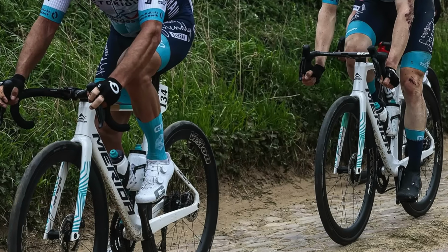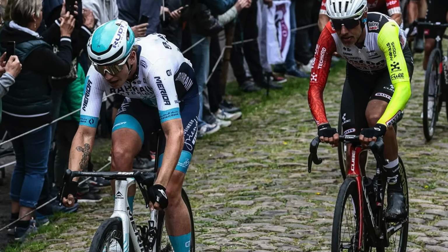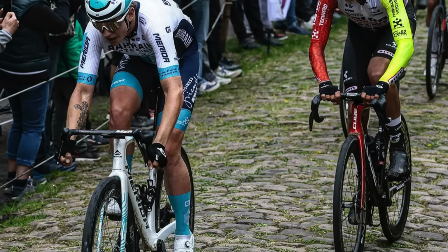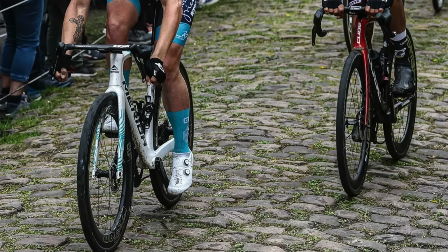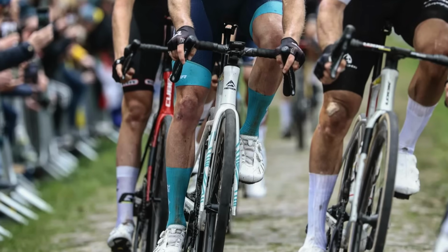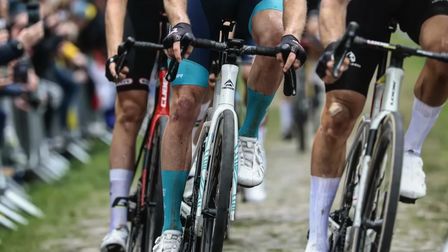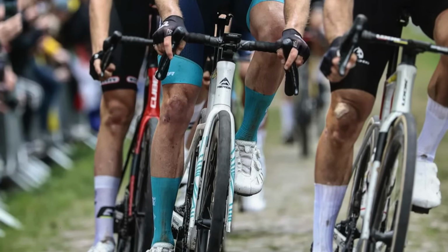For example, Lotte Kopecky, Taco van der Hoorn and Fred Wright, the best placed Brit, used massive 35mm tyres and still averaged 40 km/h and more. It would be easy to think, "But I'm not riding any cobbles, so I'll go for something narrower." Well, only 20% of Paris-Roubaix is actually cobbled, and if wider tyres were that much slower, then I just don't think the pros would be using them.